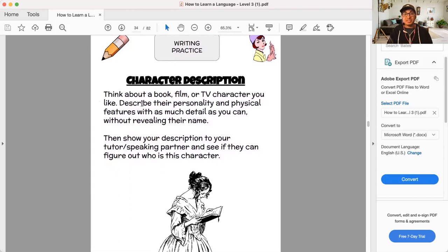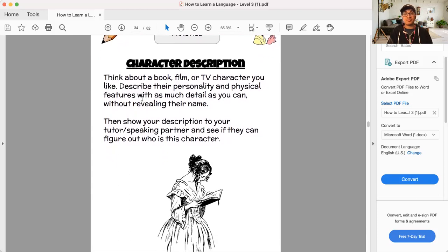The writing assignment for this chapter here is a character description. So you're going to think about a book, film, or TV character that you like. And then you're going to describe their personality and physical features with as much detail as you possibly can. The more detail you can go into, the better.